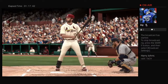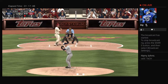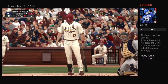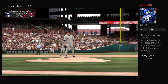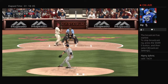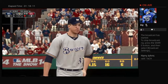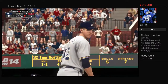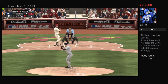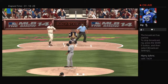Matt Carpenter will step in with a big opportunity to get that insurance run home from second. First pitch here misses wide, 1-0. 2-0 now. A couple of tight pitches here to start this at bat. You can't really say you're getting squeezed, but he's not really getting any help either. One out and a runner on second base. And he just gets a piece there as this is chopped foul.